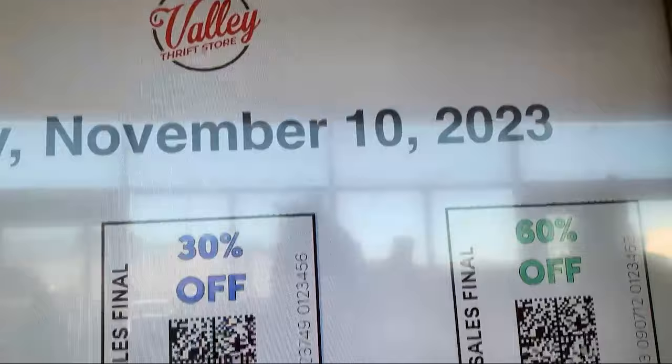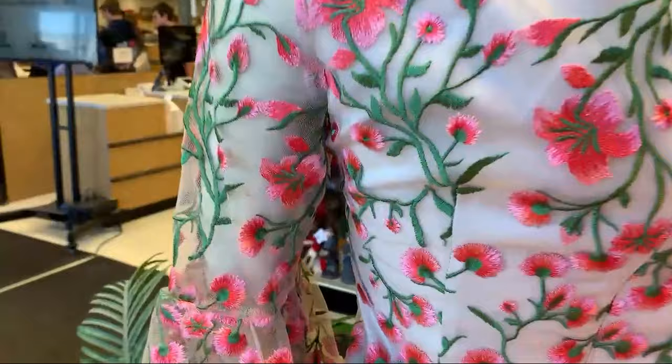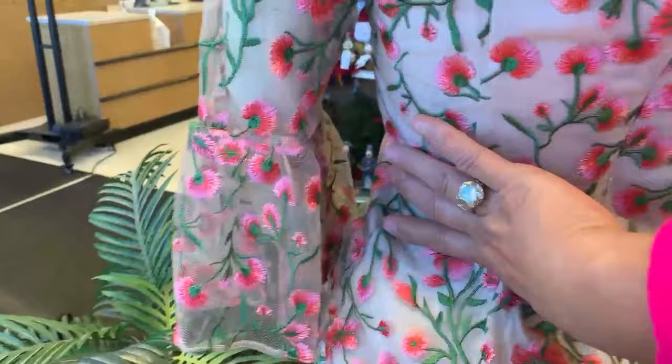See that? Friday, November 10, 23. Green, 60%, blue, 30%. Orange is a new item, they just have it. So green and blue. Blue was 30% off. Meaning this dress, beautiful dress, which I wish I could buy and wear, but no, it's too small. You see that? Oh, that's way too small. I need to lose at least 15 pounds.